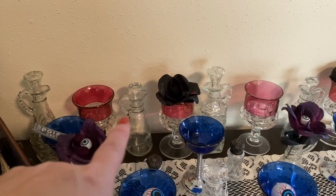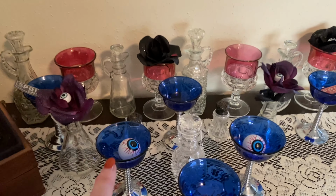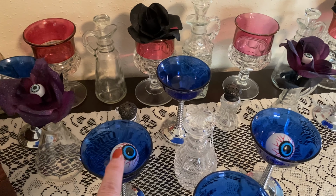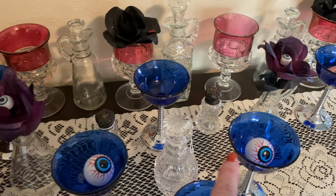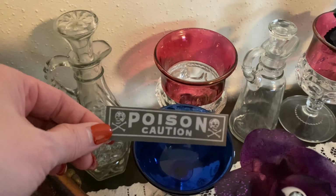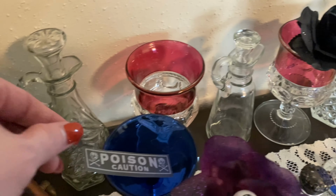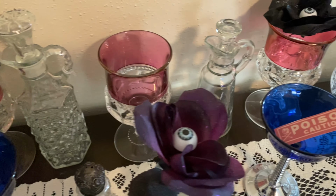Now, I just love these salt and pepper shakers. All of this glass was either thrifted or given to me. But what I did was add a few little spooky things, which are some eyeballs that I got from the Dollar Tree that I've had for a while. Also a little bit of the purple flower with the eyeballs, and a black flower with the eyeballs. And then of course, some of these little graphics that I printed off of the computer. And I've got poison there and poison there.